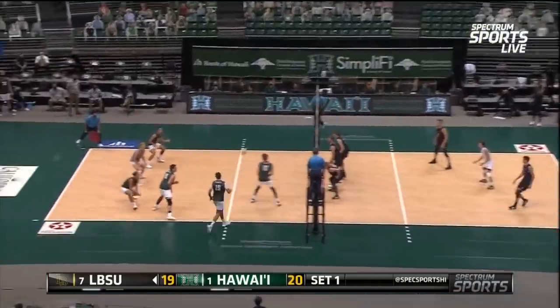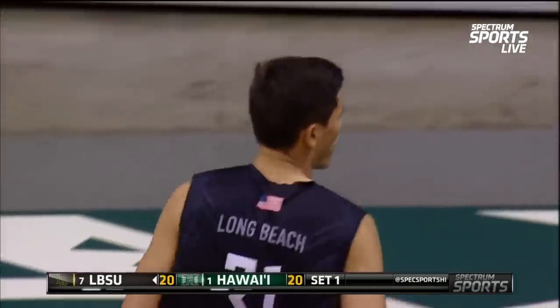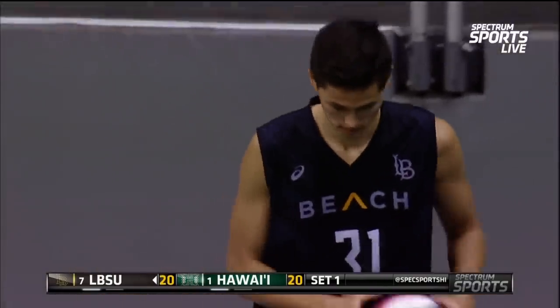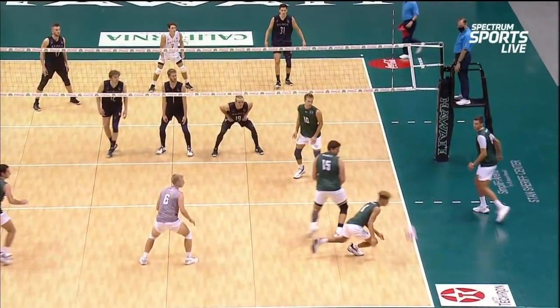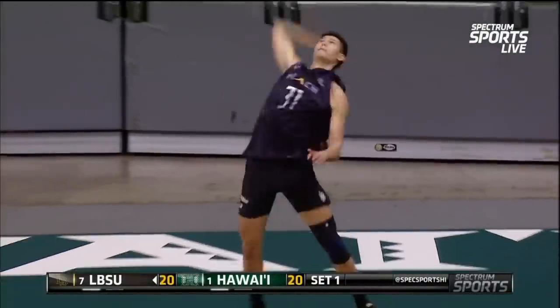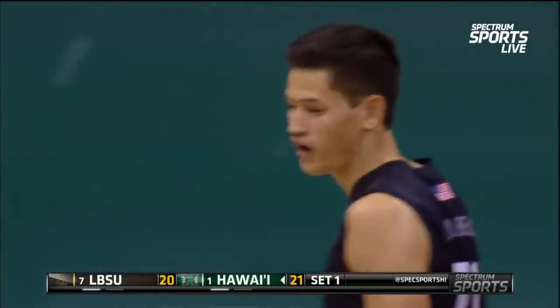Here it comes from Olivier. Instead goes down the line, and they're going to say that was in. An ace for Olivier. He sort of threw the changeup at everybody. He definitely did, and two players trying to get out of the way of that. That's a beautiful serve. Straight down the line. Rado was already all the way out getting ready to attack the ball. And that time it looked like Olivier was trying to target Hakkas. Instead, the net got in the way. So a point for Hawai'i, 21 serving 20 here.